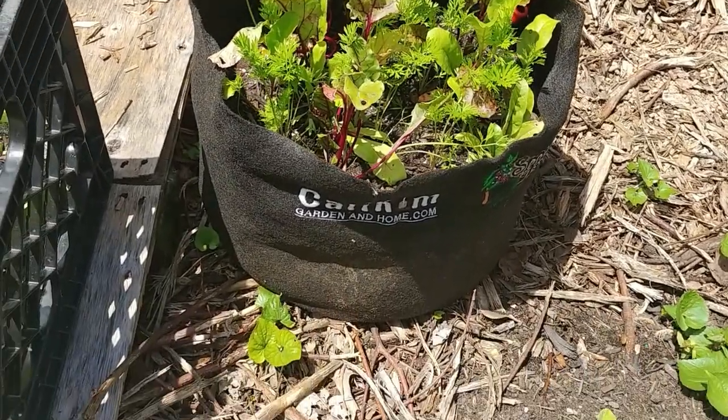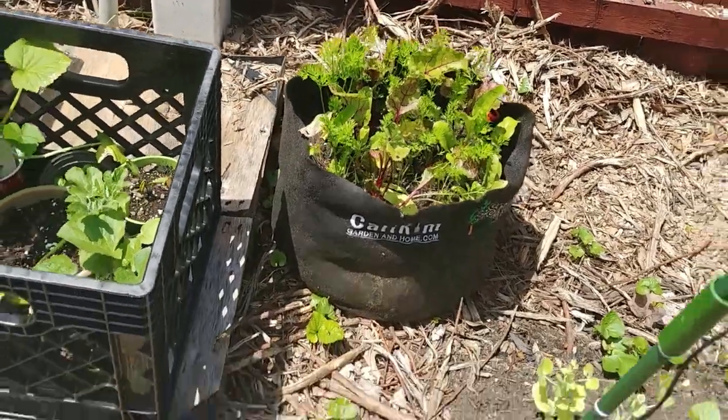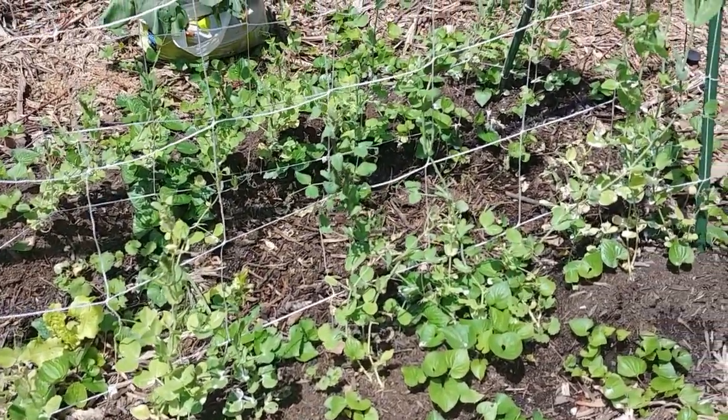I'm trying to figure out where to plant them. This is a Cali Chem 5-gallon smart pot. And so far, so good. I have carrots and beets growing in there. And y'all know my story about these peas. Bless their hearts. So I threw some DE on them, diatomaceous earth.